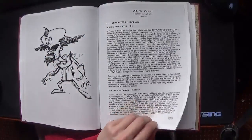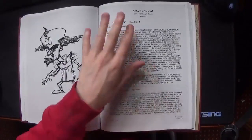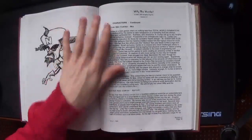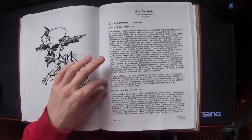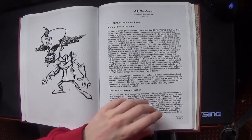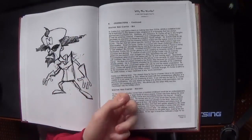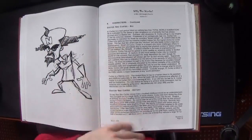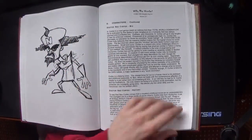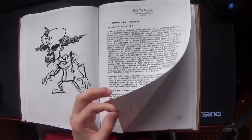Look at this bio for Cortex here. Look at this, two full pages of just bio backstory for Cortex, and it's really interesting. Again, I don't want to read this here because we're going to be here for another 30 minutes, but it's so good. I might do a separate video on these. Again, if you want separate videos on these, I will do it because they're so cool. And if you want to hear more about Cortex's backstory, I will do that.